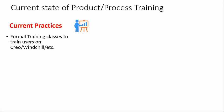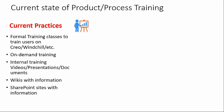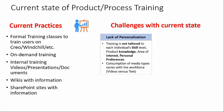I do want to paint a picture of what the current state of the product and process training is. Perhaps you might have formal training classes to train your users. You might have on-demand training, internal training, wikis with a lot of information, or perhaps SharePoint sites with information. I mean, this is what we have generally seen with the hundreds and thousands of customers that we have been talking to. With that said, I see a number of challenges with the current state.